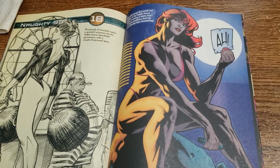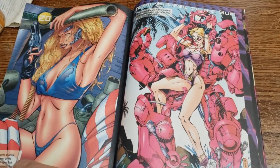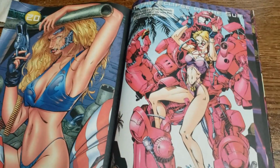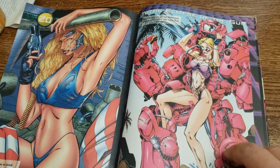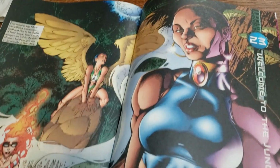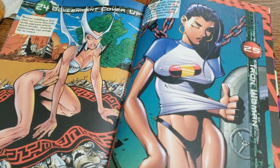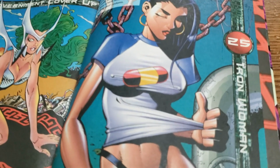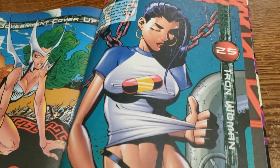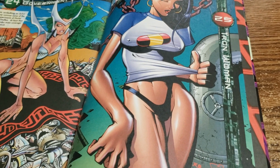Yeah, there's some Adam Hughes. I'm gonna have a pretty big section of these swimsuit issues from the late 80s and early 90s. Don't judge me. Just be jealous. This is so 90s, man. This is straight out of 1995. Actually, I think this is from 1994, though.